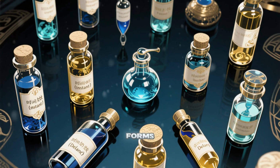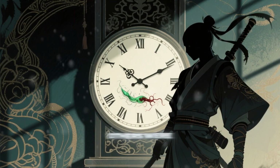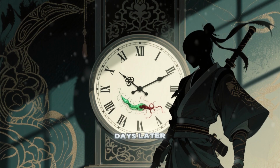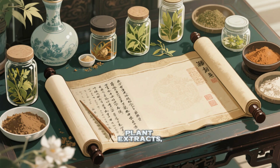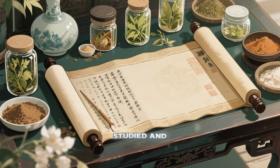Poisons came in many forms. Some were fast-acting, causing death within minutes. Others were slow, creating symptoms that appeared days later, making the ninja's involvement impossible to prove. Plant extracts, animal venoms, and mineral compounds were carefully studied and tested.